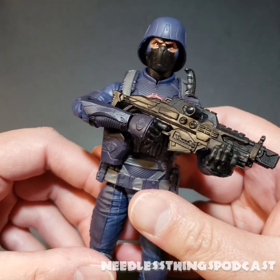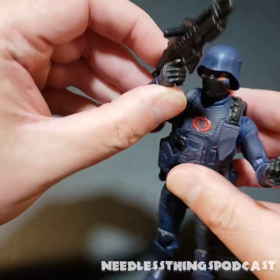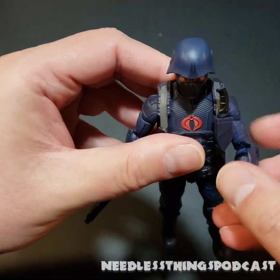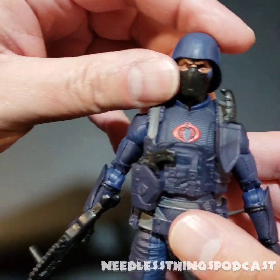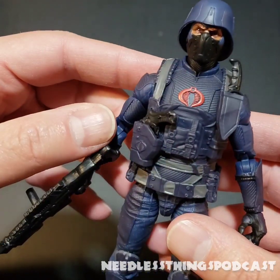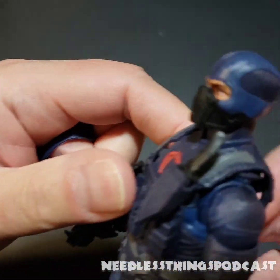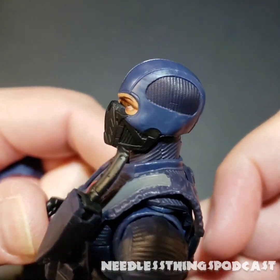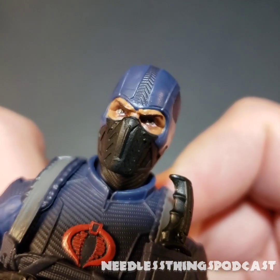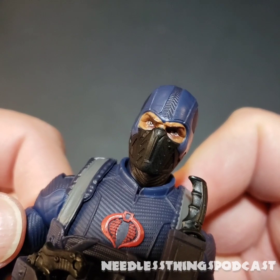This is the mainline release figure. And if you want to go back and watch my review of the Target exclusive one, that is available here on the Needless Things YouTube channel. But this one, same construction, same sculpt. He's got the removable helmet, which is cool. Balaclava underneath has lots of cool painted detail, sculpted detail. The face looks fantastic. I love those mean eyes. Just looks really, really good.